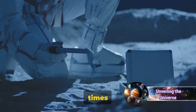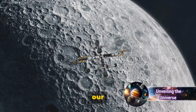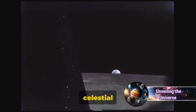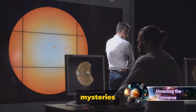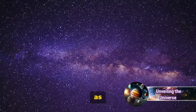These are exciting times for lunar exploration. We are on the brink of a new era, driven by innovative technology and our insatiable curiosity as a species. The Moon, once a distant and mysterious celestial body, is now within our reach. And who knows what other mysteries we might unravel with this technology? The possibilities are as vast as the universe itself.